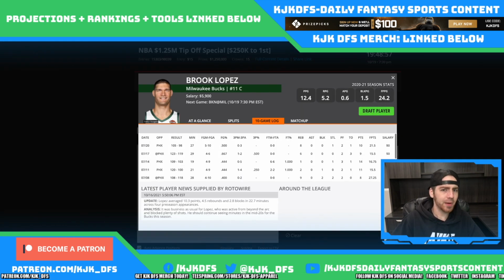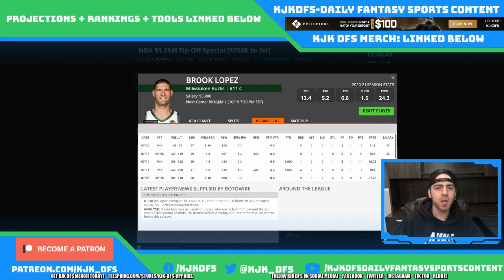That's one thing I talk about often throughout the season as we go along here. You've got to kind of know the personnel. Brook Lopez is a guy that loves to shoot threes. He'll sit out by the arc a lot of times. That's going to affect Blake Griffin's rebounding upside in a negative way. So that'd be my approach there.